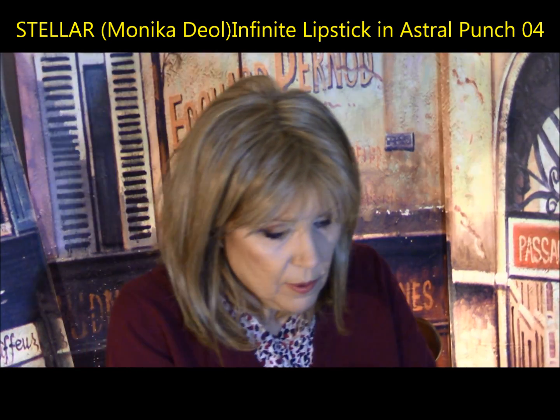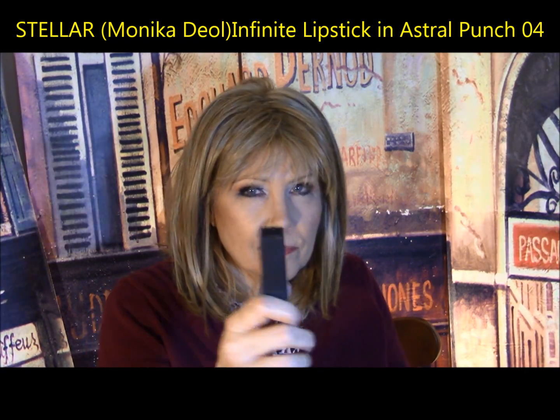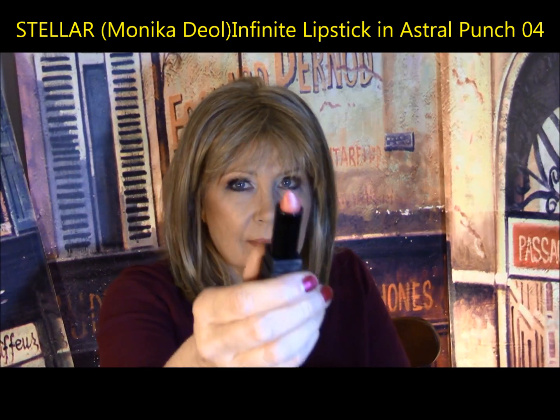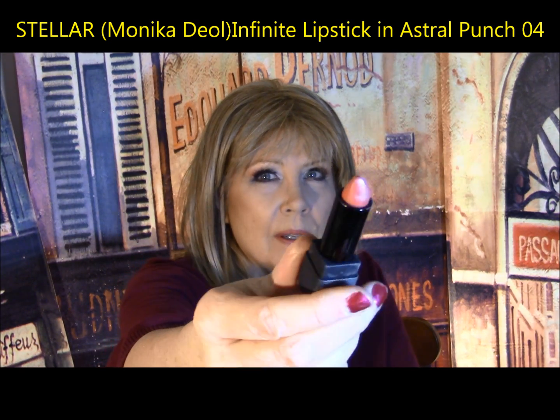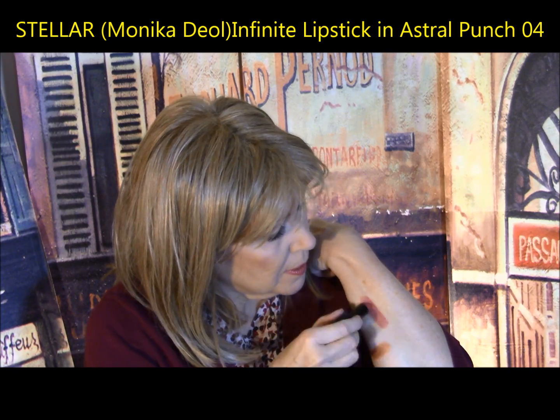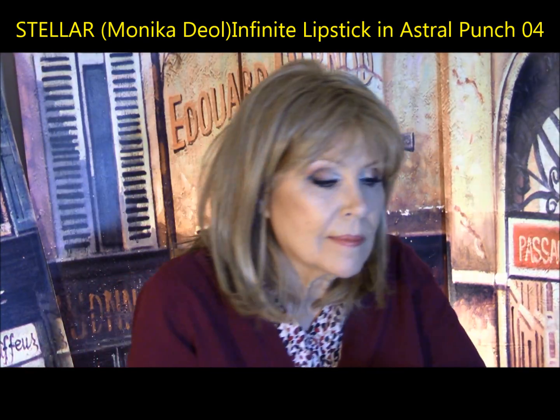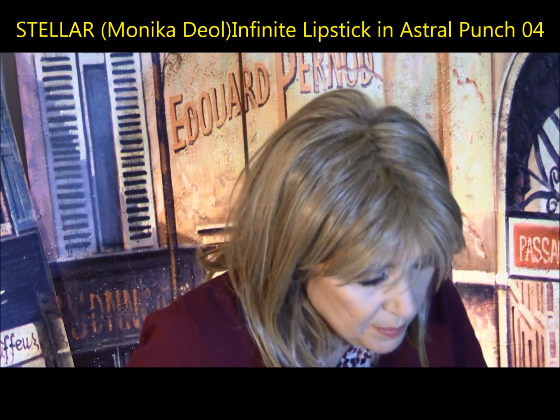Really nice. I do like this very much. I've already got it grossed up from my fingers from the foundation. But that is Astral Punch. Very pretty lipstick. I like it very much. You can see it that way. So that's a keeper.